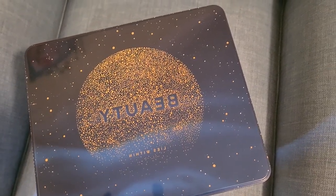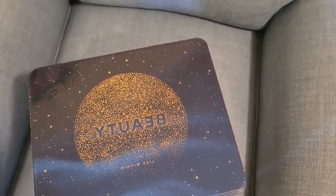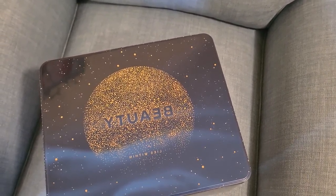And it's just nice. It doesn't last 24 hours, but it lasts quite well though. And I just think it's a really nice foundation. 46, guys. And this foundation does cover up, and I like it. So there you go, your speedy review of the day.